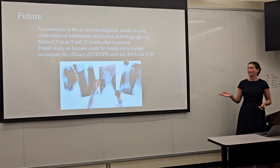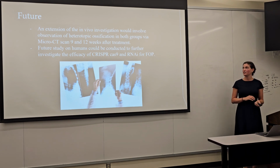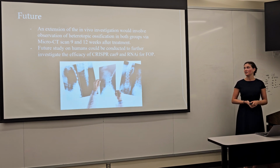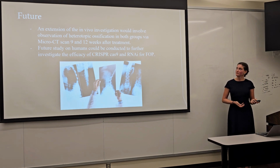A future study that could be an extension of the in vivo investigation would involve taking observations of heterotopic ossification in both groups of mice 9 and 12 weeks after treatment, just to evaluate how heterotopic ossification proceeds. And in addition, a future study on humans could be conducted, assuming positive results, to further investigate the efficacy of CRISPR-Cas9 and RNAi for FOP.